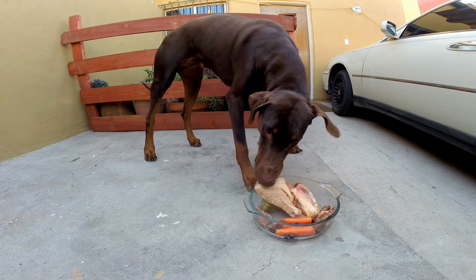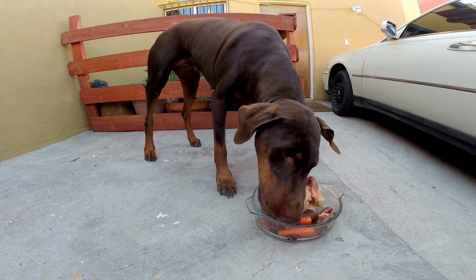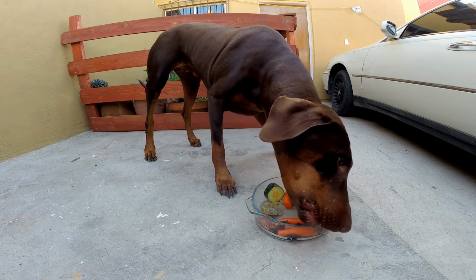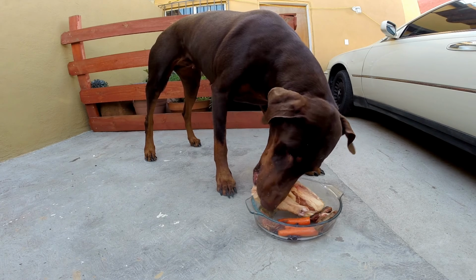The chicken's pretty frozen still. But she actually needs it frozen because she's been gulping recently, so this forces her to take her time and gnaw at it instead of just taking a couple big bites and swallowing it.